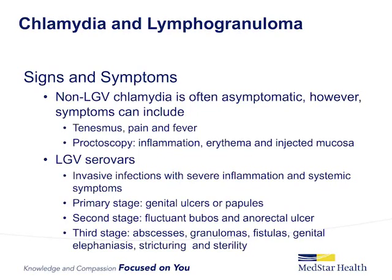Non-LGV associated chlamydia infections of the anal rectum are often asymptomatic. However, when patients do have symptoms, they often include tenesmus, pain, and fever. Proctoscopy of these patients will show nonspecific inflammation, erythema, and injected mucosa, but these patients will not have ulcerations or abscesses. LGV serovars are invasive infections that can cause severe inflammation with systemic symptoms and often affects the lymphatic tissue.